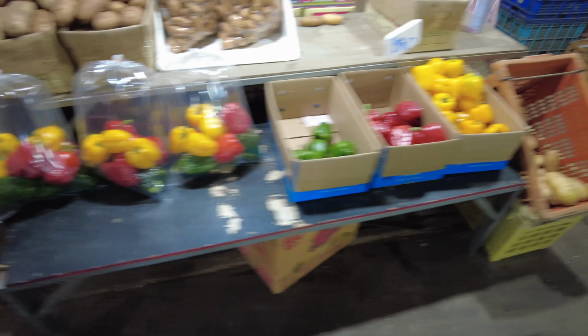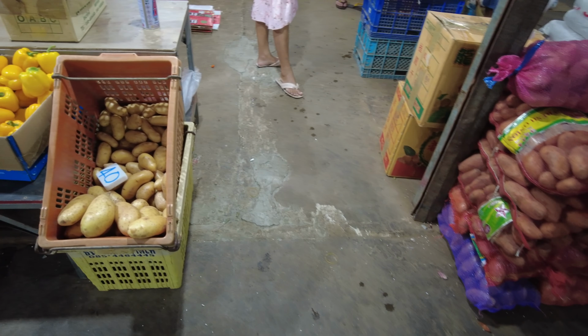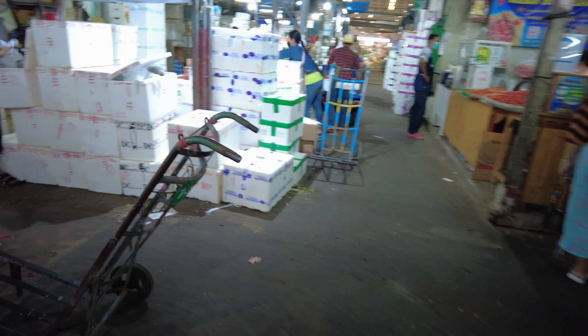You got bell peppers here. Those potatoes look really good. They do. They kind of look better than the ones you got in here. They do. And those carrots. That's why you got to look around. Oh, what? Yeah, huge carrots.